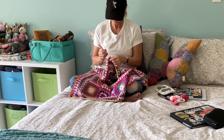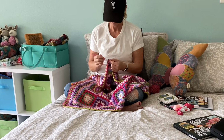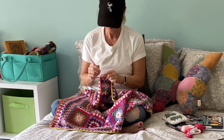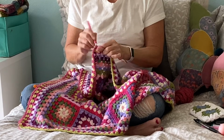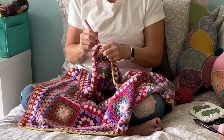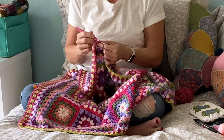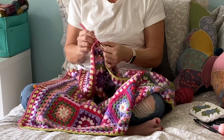Remember, the goal is to crochet faster without sacrificing the quality of your work and the joy you get from crocheting in the first place. I promise the speed will come with time as you develop your own unique style of crocheting. Just take the time that you need to find your own rhythm and enjoy the process of becoming a more efficient crocheter.